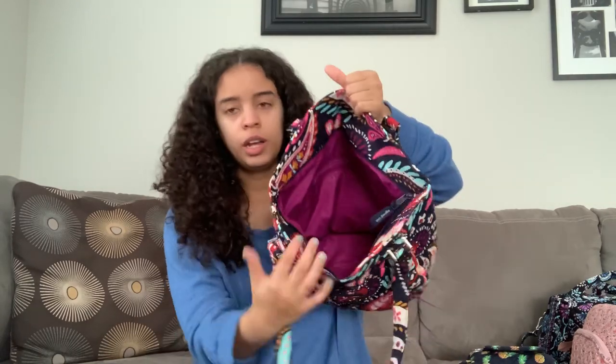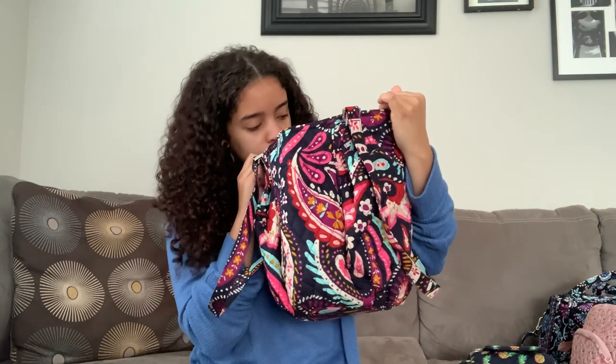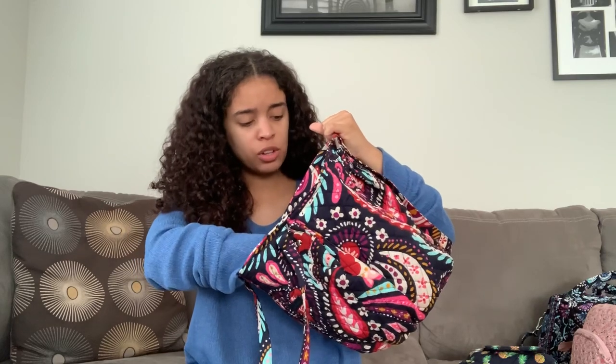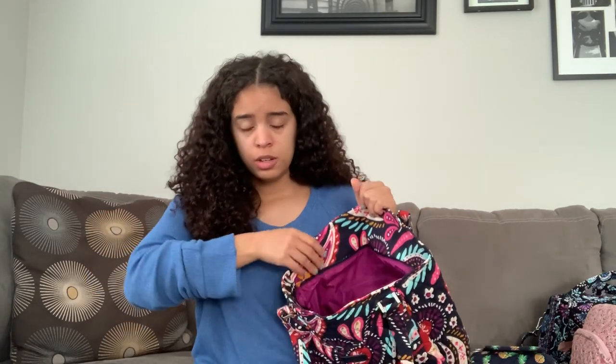And I am going to talk about that a little later in the video once I get to one of my birthday haul items. So anyway, you got a nice, beautiful, bright interior. And as you can see, it is that nylon, but it's very soft and durable. It's kind of different than the nylon Vera Bradley used during that brief stint in like 2017 when all of their bags switched from having a cotton interior to the nylon. This is a little bit softer, I feel.